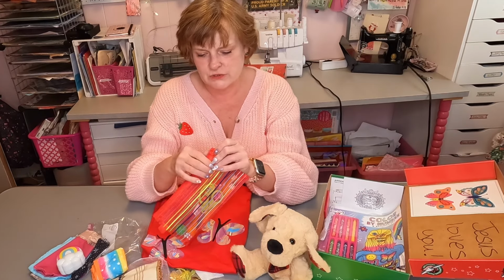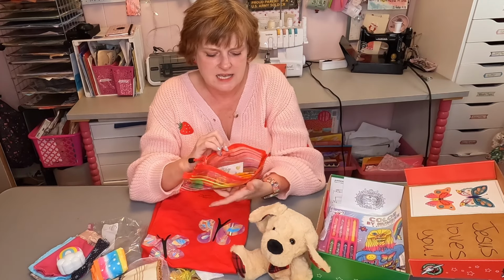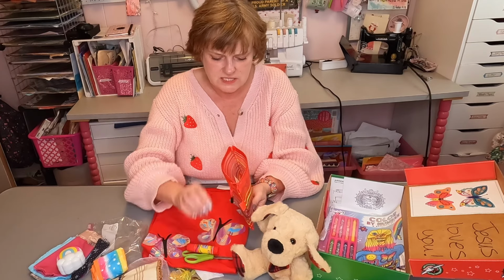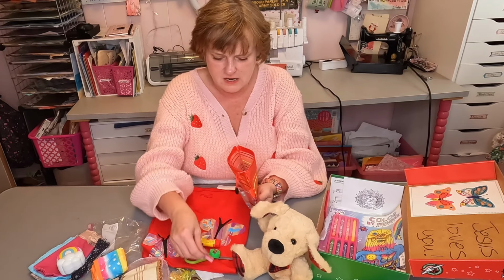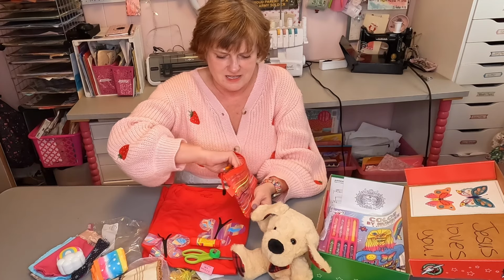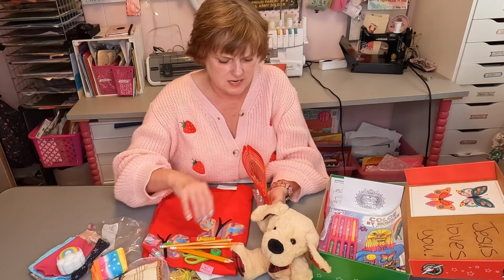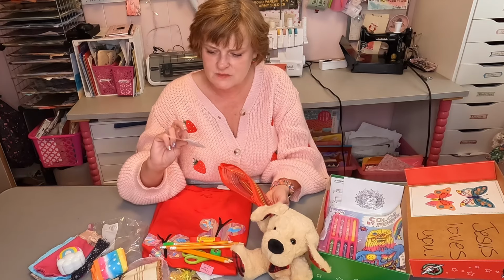She has a school supply kit, and inside is some scissors, glue stick, pencil sharpener, an eraser, several pre-sharpened pencils. One has a cap eraser and some more little stickers.